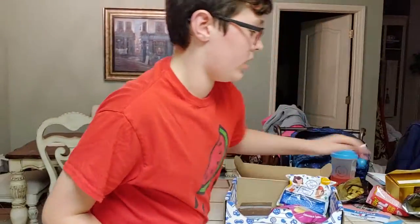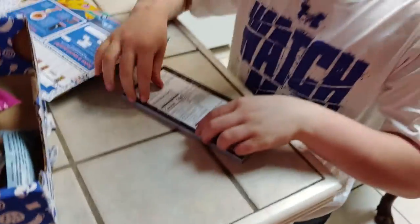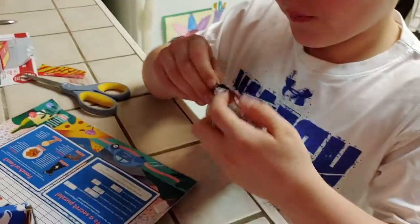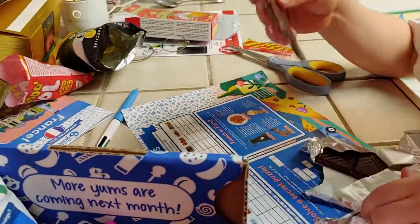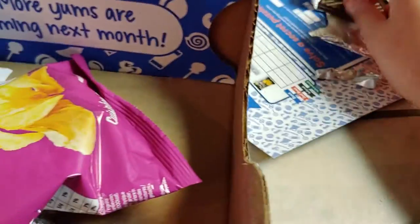Okay, so we taste tested that already. We already chose a chocolate bar off camera, so we're going to chew that chocolate bar right now. Brennan's unraveling all the tinfoil or aluminum, whatever it's called. Looks like a dark chocolate. You each get a square.